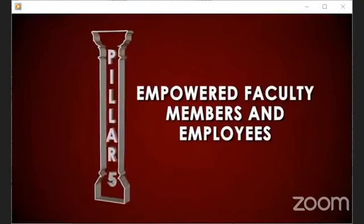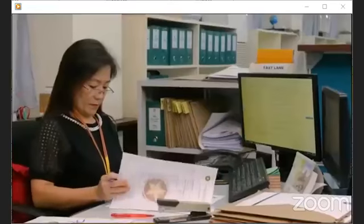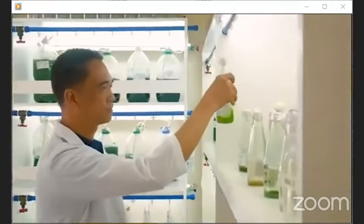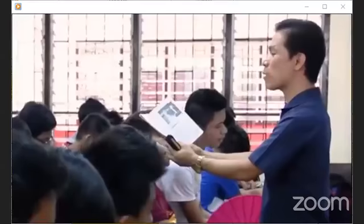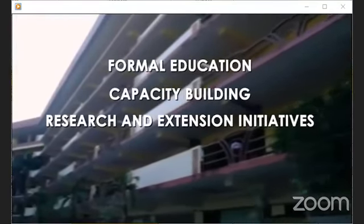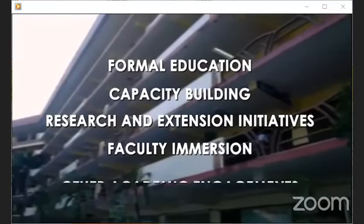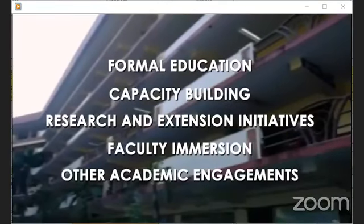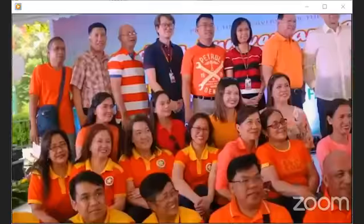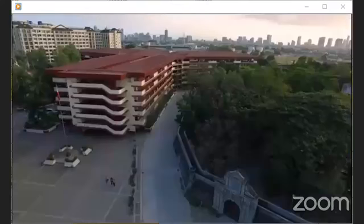Pillar 5, empowered faculty members and employees. Likewise, we are looking into the holistic development of our faculty and employees as productive, competent, and experts in their respective fields. We will encourage our faculty roster through formal education, capacity building, research and extension initiatives, faculty immersion, and other academic engagements, both local and abroad. We will ensure that both our faculty and employees will have a vibrant career development path as public servants in this state university.